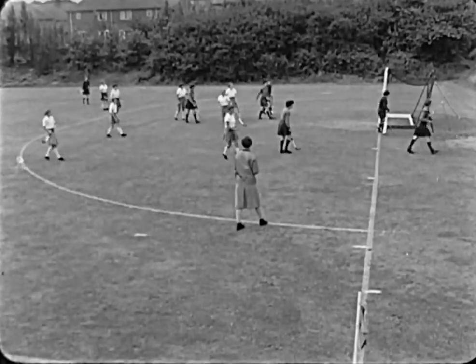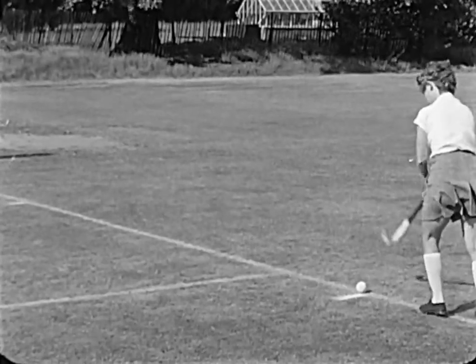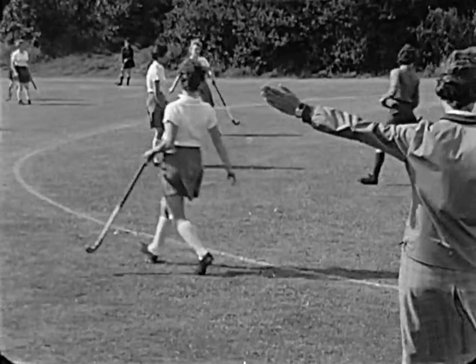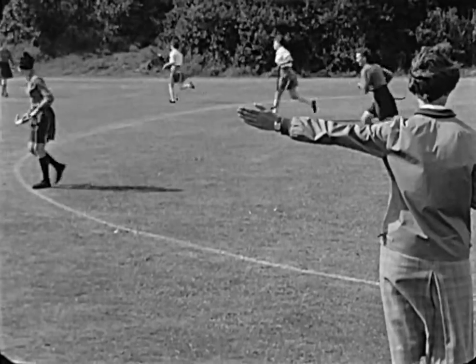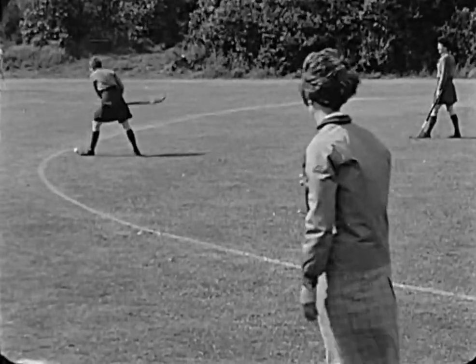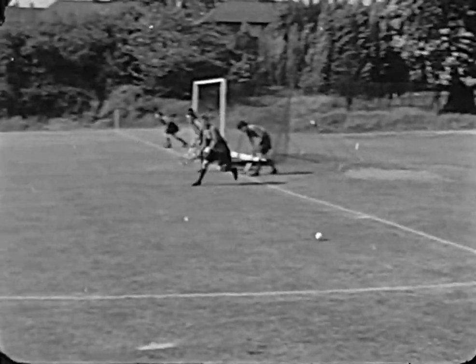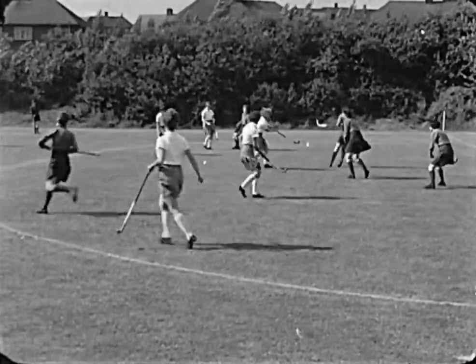Another corner is taken. Flying shot is not allowed. It is therefore a free hit to the defending team. If from a corner hit, the ball has first touched a defender, it need not be stopped before a shot at goal is taken.